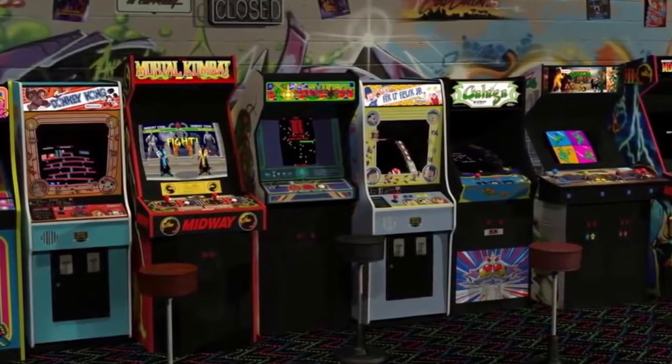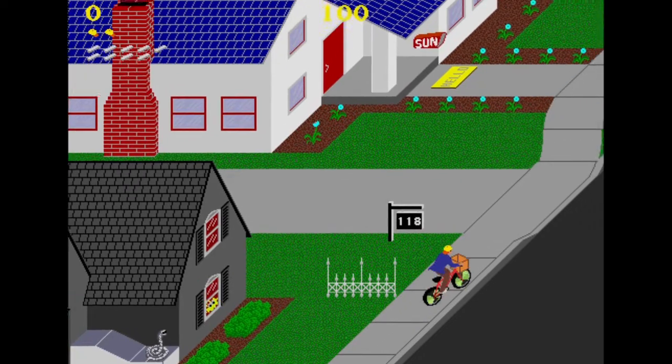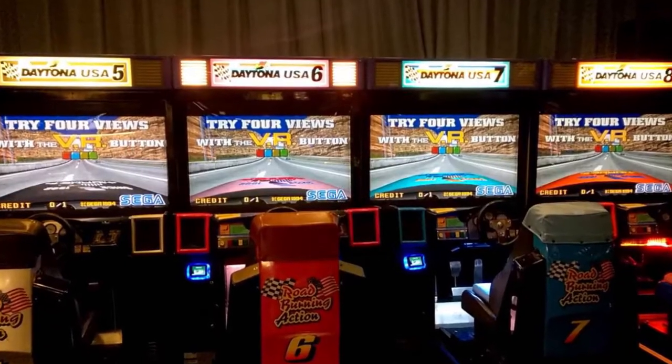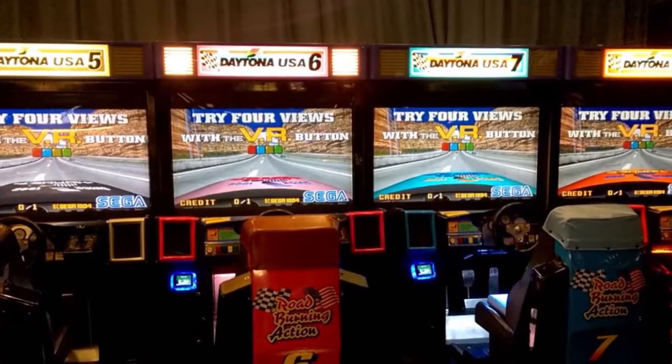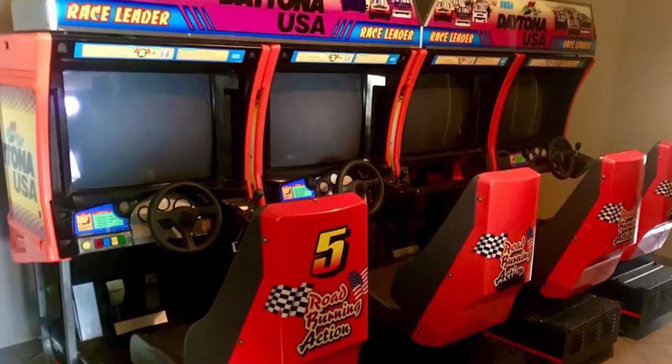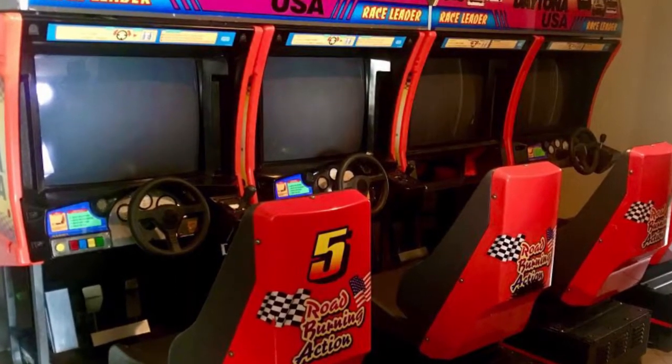There is one small caveat I must mention before I start ranking them though. I'm not going to be ranking arcade machines that are linked together, like say for instance Daytona USA and that whole 8 to 10 machine cabinet link they used to have. I'm going to be concentrating more on the single player experience. So with that said, let's get started.